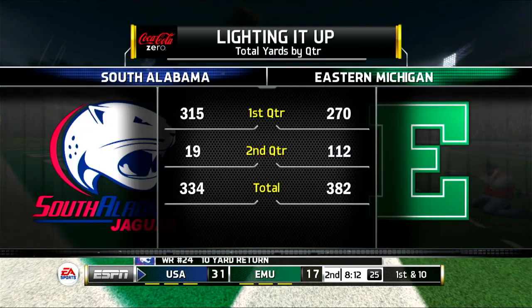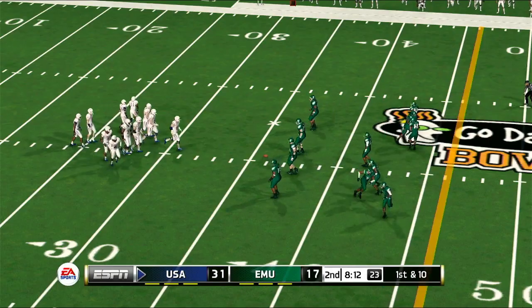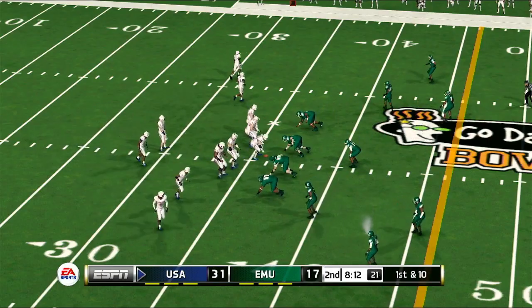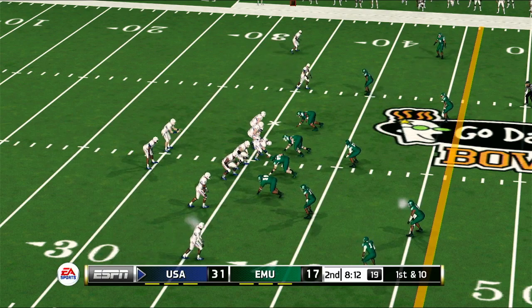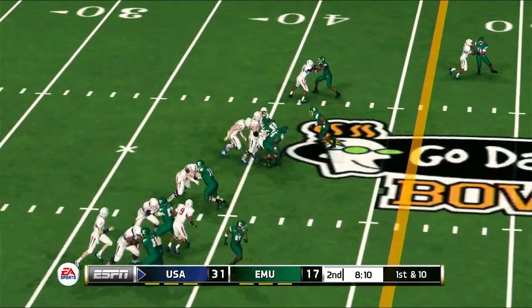South Alabama's offense really had a good first quarter, but they're starting to struggle here in the second half. Well, because they played so well early in this game, even though they have been struggling, they still have a pretty comfortable lead. Now let's see if they can hold on to it as we get ready for the second half. The offense is looking to be a little bit more successful with this drive, as they had to punt the ball away the last time they had it.